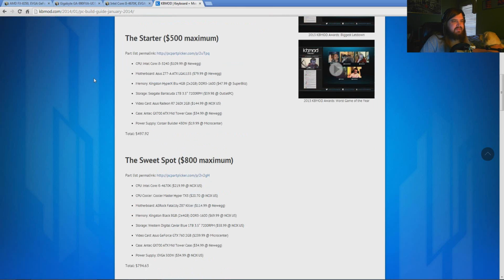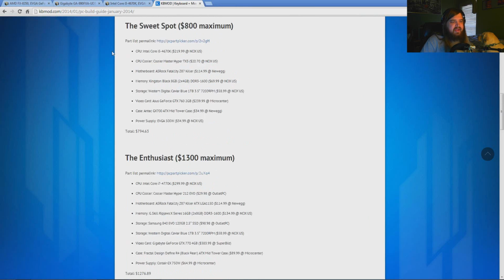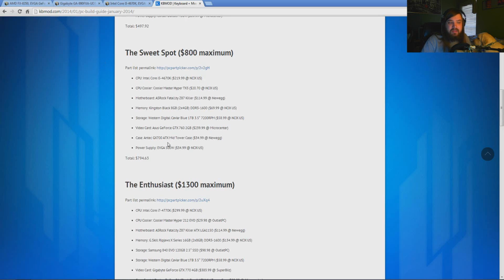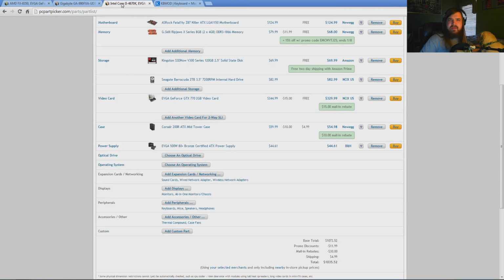Another thing I would like to mention is KB Mod. That's a website and forum that I'm fairly active on. They have all these build guides at certain price points, so I took a lot of this stuff from them and their price points. Like you can see, the Fatality Z87 motherboard and the power supply I got from there. I just swapped out a few things that I thought would be a little bit better suited for BF4 and things like that.